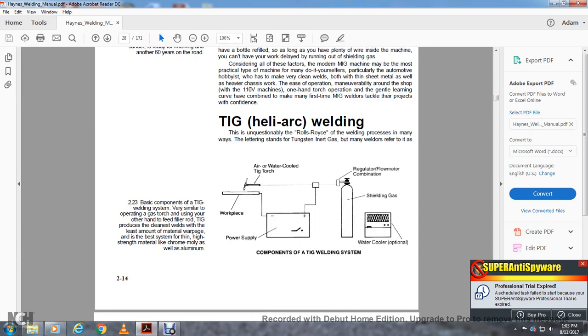All right, 223. The basic components of the TIG welding system are very similar to operating with a gas torch. On the other hand, the feel of the rod takes practice, but it produces the cleanest weld with the least amount of material warpage, and is a good system for thin, high strength material, chrome moly, as well as aluminum. All right, you have your air or water cooled TIG torch, your workpiece, your power supply.